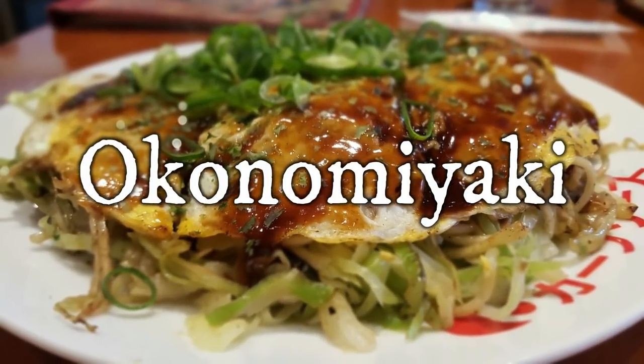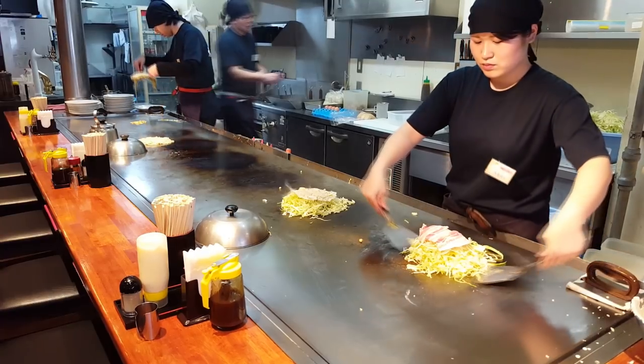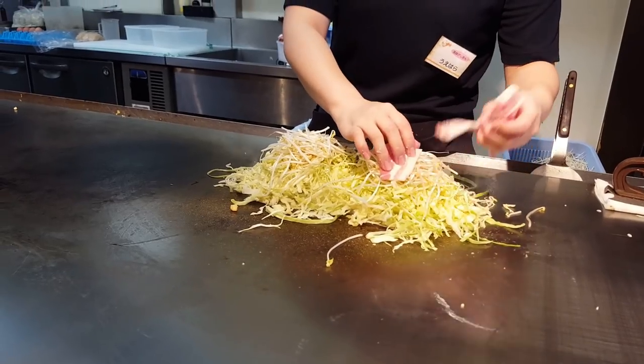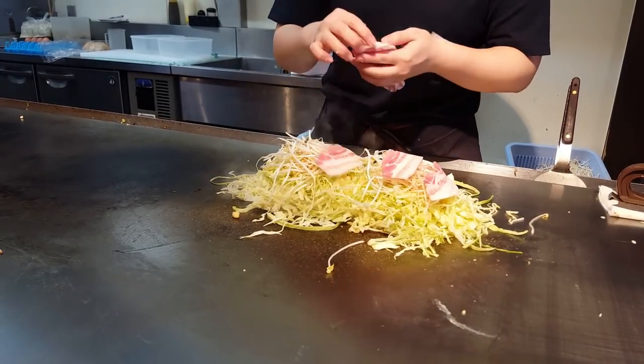Okonomiyaki. Yes, it's time for some food. Okonomiyaki, roughly translated as what you like and grilled, is Hiroshima's signature dish. Although imitated in cities such as Osaka, Hiroshima's okonomiyaki remains traditional.